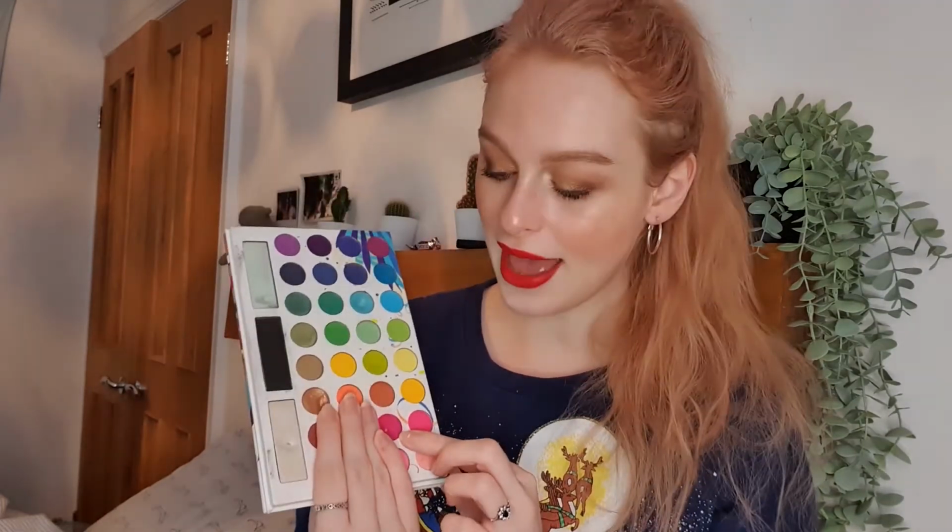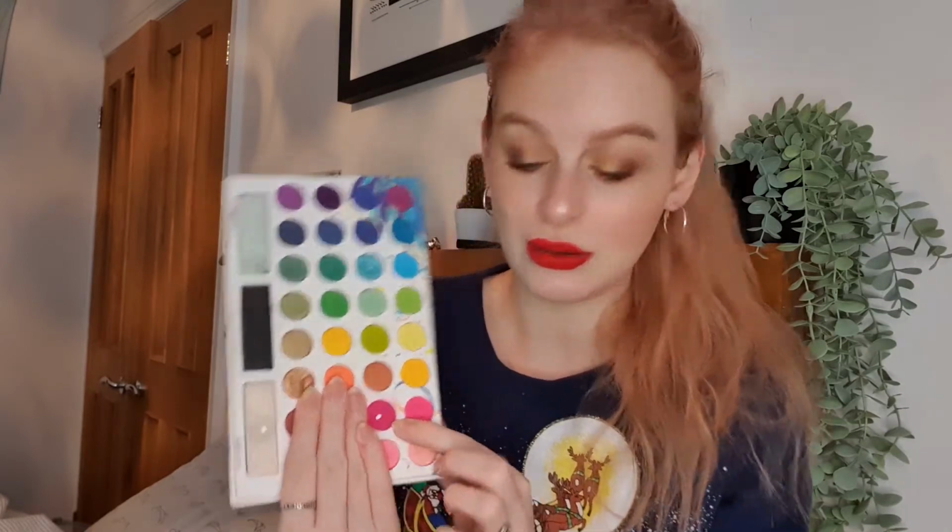But yeah, really happy with that. I surprisingly loved the shade. I hated it at first. Well, I didn't hate it, but I didn't like it at first. I thought it was a bit loud, and it is. It's very pink. It's a dark pink. You know, it's a bright, hot, dark pink.